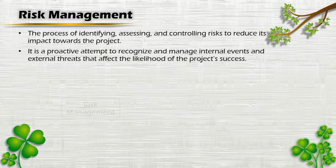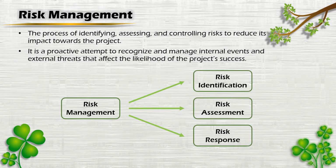Risk management. Risk management is the process of identifying, assessing, and controlling risk to reduce its impact towards the project. It is a proactive attempt to recognize and manage internal events and external threats that affect the likelihood of the project's success. In this project, risk management is assessed by risk identification, risk assessment, and risk response.